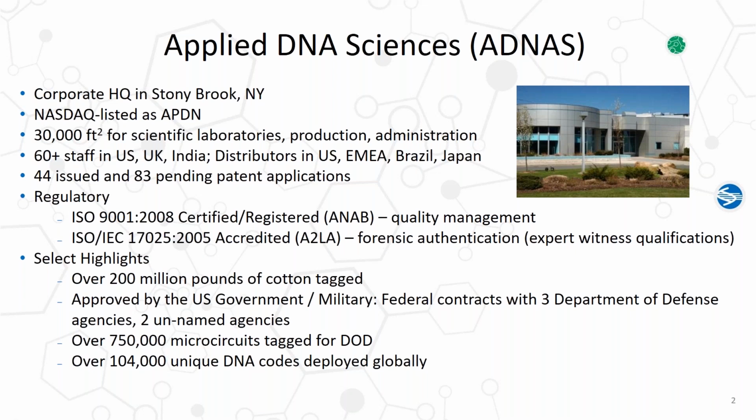We're a company located in Stony Brook, New York. We're on the NASDAQ as APDN. We're the anchor tenant here in Stony Brook, next to the university, with 30,000 square feet, 60 plus staff, and a lot of intellectual property surrounding this technology, 44 issued and 83 patents pending. As far as regulations go, we are a certified lab, which is important. And when we come back and talk about cannabis, you'll see that we have experience and can provide information that's evidence in a court of law.